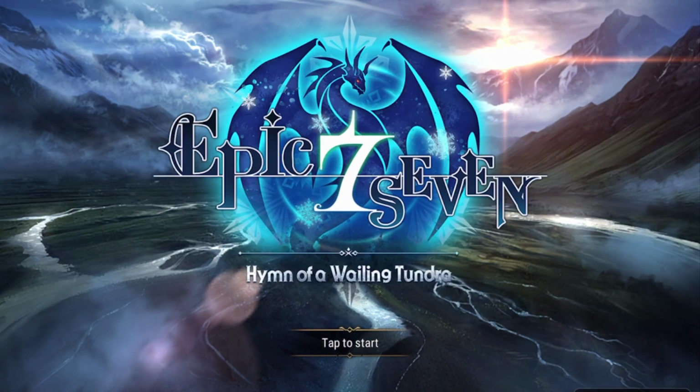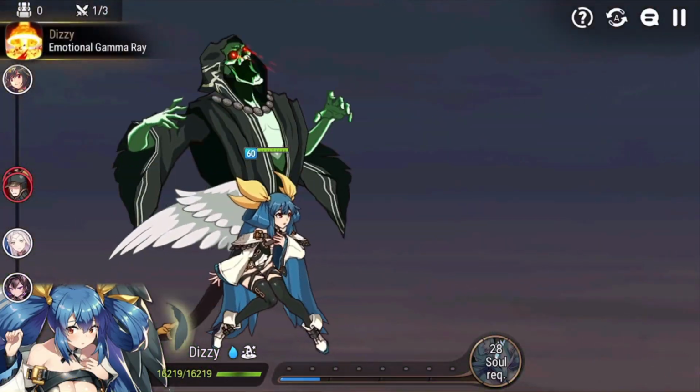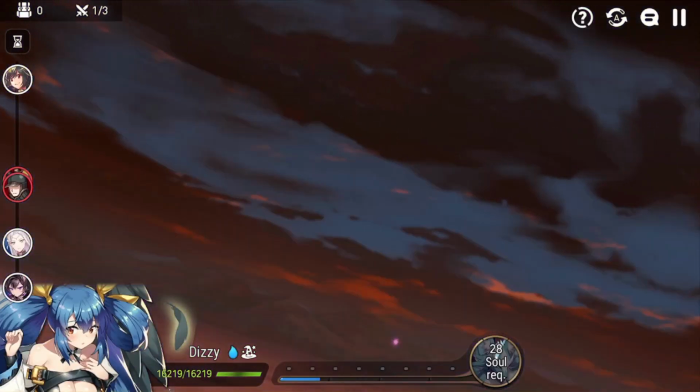This is a game that I played daily, and she had a collaboration there, and I collected her, and I use her character often. But despite Epic 7 having a lot of great looking characters, they actually don't release figures like other mobile games. So I picked up Dizzy to fill that gap.